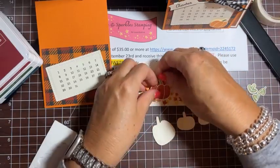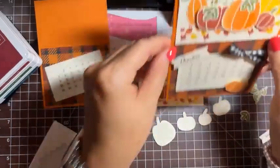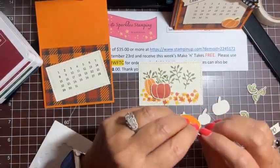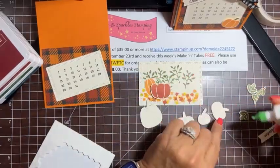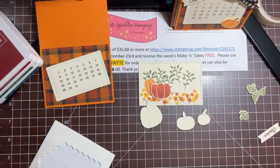I don't like the way I glued these. I like to actually have the fatter part up. You can see the difference. This is with the fatter part up. This is with the skinny part up. I don't like it as much, but that glue works really well, so it's staying for now. Just keep that in mind when you glue yours on. Pick the side you like.